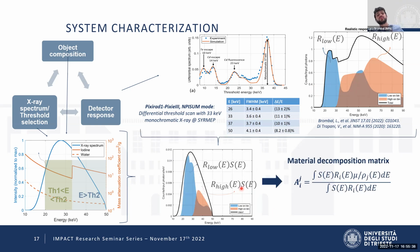When you put everything together, you have the full picture of your spectral system, and you can use this full picture to compute the material decomposition matrix, which in this case is a weighted average of the attenuation coefficients over the spectrum and the spectral response of your detector.